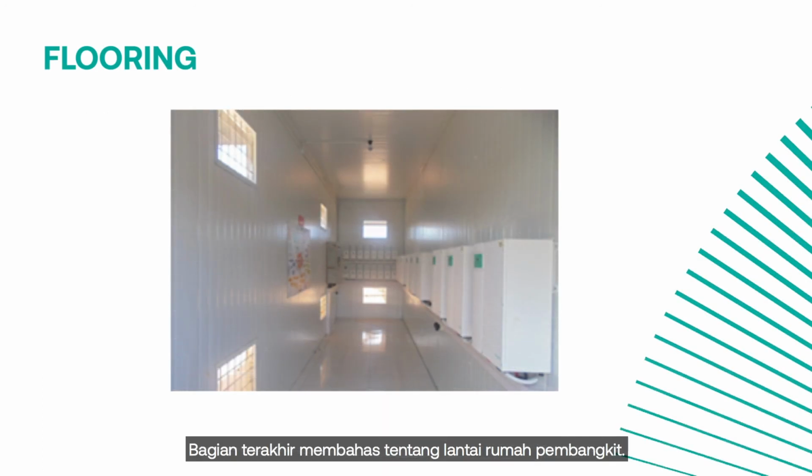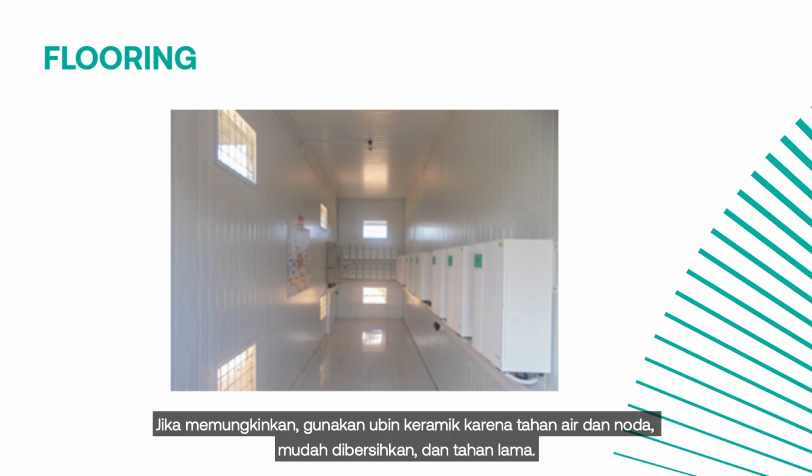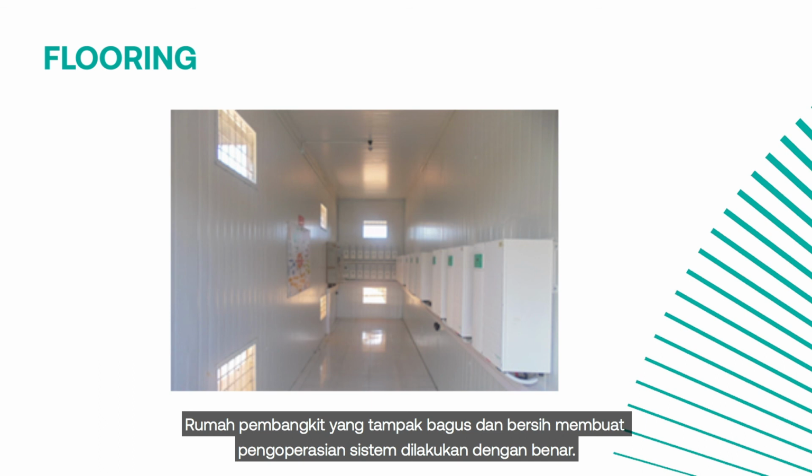The last section is about flooring of a powerhouse. If possible, use ceramic tile because it is waterproof as well as stainproof, easy to clean and long-lasting. A nice and clean-looking powerhouse can ensure proper operation of the system.